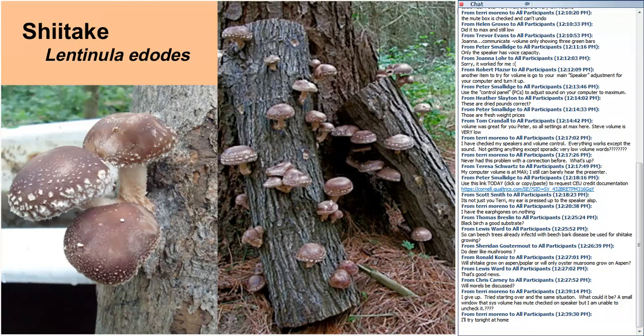So shiitake, originally from Japan: shi, meaning oak, take, mushroom, so mushroom of the oak. So often oak family species are the best options for cultivating shiitake. We also find that sugar maple is a great substrate. And so we usually recommend the best species being sugar maple, red or white oak, and beech as preferred substrates.